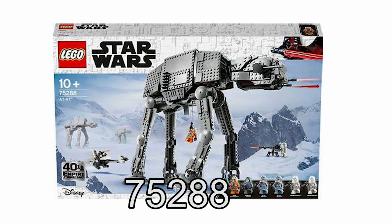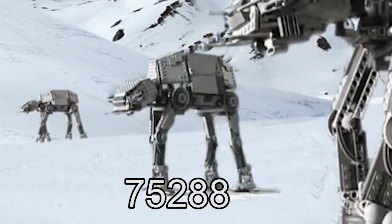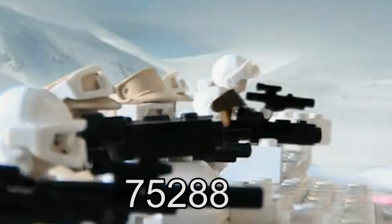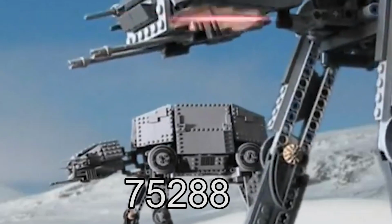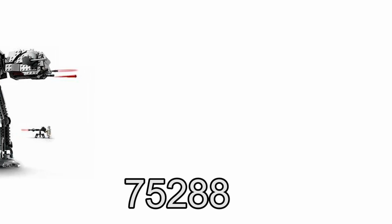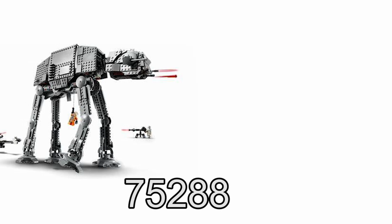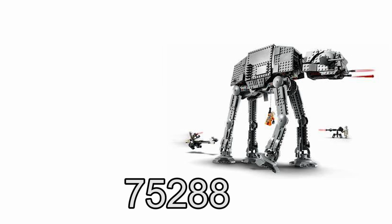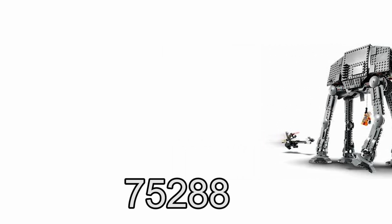This has 1,267 pieces, and it comes with 5 minifigures: 2 snowtroopers, the 2 pilots, Luke Skywalker, and the guy who's in charge of those 2 pilots on the AT-AT. Now, most people are probably upset that this set's leaving, but at the same time, LEGO will probably make another AT-AT. Every time they throw out a new AT-AT, they get their money's worth out of it in the end, and they just keep doing it over and over. It's just a repetitive cycle that never ends with the AT-AT.